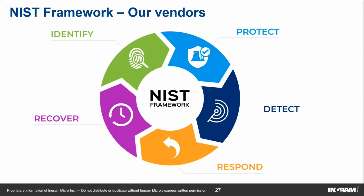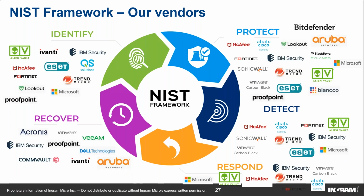The thing is that it's a simple framework, but to do that is just a maze of stuff you've got to do. Now, these are just Ingram Micro's vendors. You could quadruple it with every other vendor out there that does something. And that's what we're here to help you with. There is so much choice out there.